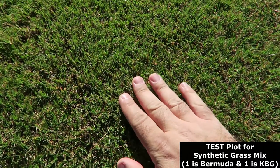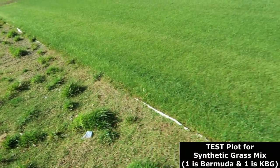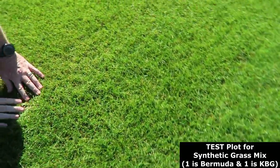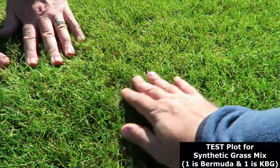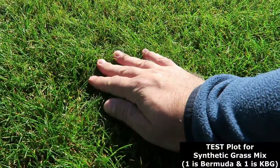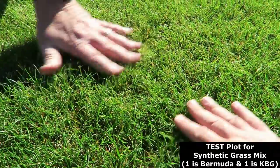So this is Bermuda though, right? This is Bermuda, yeah, mixed in with the synthetic. And that's a 365 mixed in with the synthetic? Yeah, you should be able to find the synthetic in this a little easier than Bermuda, because they're usually shinier blades, and of course you don't have any of the rust or anything on it. It's awesome. And you would just cut this normally, just like you normally would, even though there's synthetic in here? Yep, mow like normal.